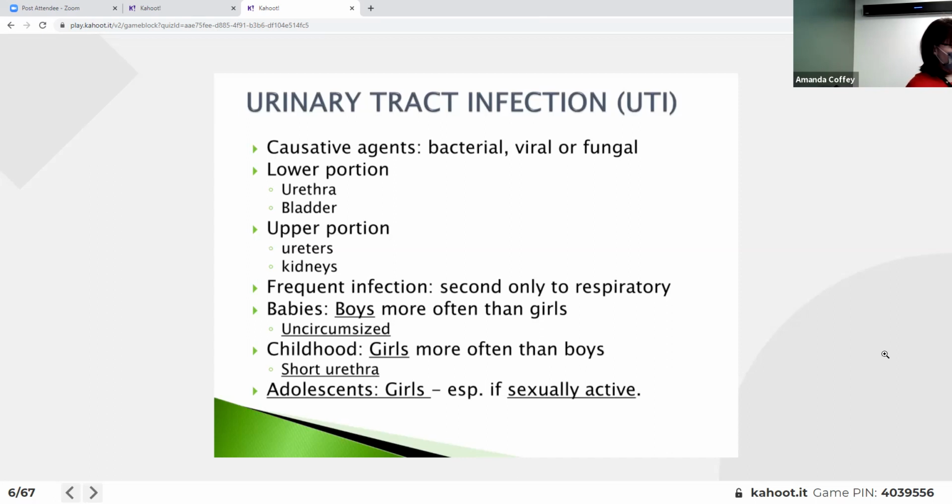As babies, boys especially tend to get UTIs more frequently than girls. In childhood, girls get more UTIs than boys due to the short urethra. So it's a shorter distance for that bacteria or virus to move up into the bladder of a girl. Yes? The girls' urethra is shorter than the boys'. Yes, in childhood. What about babies? It is somewhat, but you have to think about boys when they're babies.